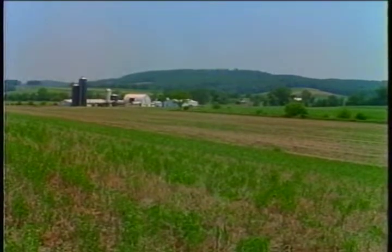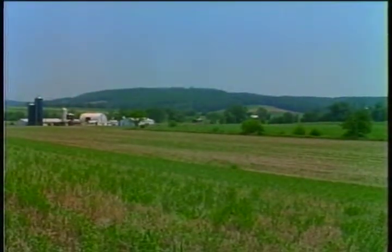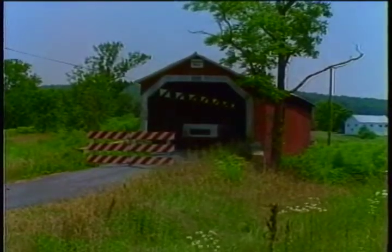There's a covered bridge somewhere in this picture. Can you find it? Well, it's right there. Nobody's going over this bridge today.